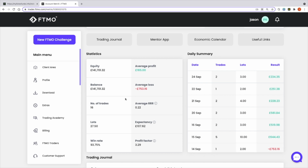Shows us how many trades we've done, how many lots, win rate percentage, and the expectancy, average profits and average loss. So we can really start seeing, yeah. If you look at our reward to risk ratio, on my particular account, although I've only actually had one loss, which was about 0.5%, so £753, my winners haven't been massive, but they've been quite consistent. We can see that my reward to risk ratio is 0.22, which is not great. We want to be getting that above one, ideally up to two.